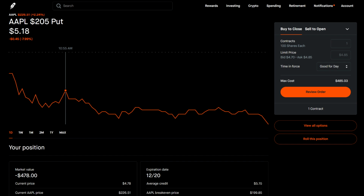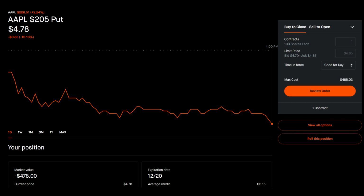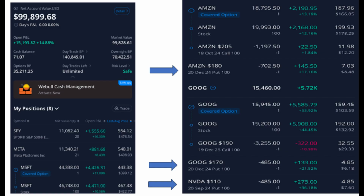I entered this contract at approximately 11 a.m. on July 3rd. By 4 p.m. the price of the contract had already decreased to $4.78 per share, so $478 per contract. So I was up $40. This occurs because the contract loses value through time decay, as it has a set expiry date, and also will lose value if the stock price goes up, since a put option is a bet the price of the stock will go down. This is my other portfolio.